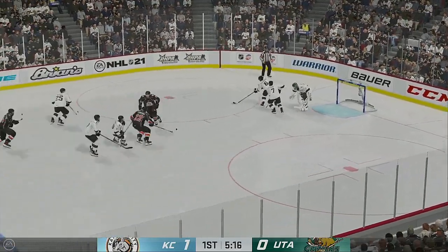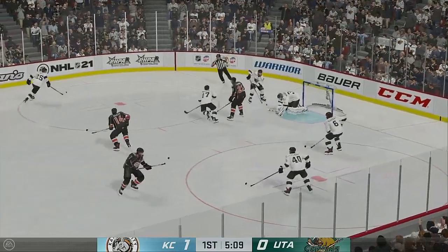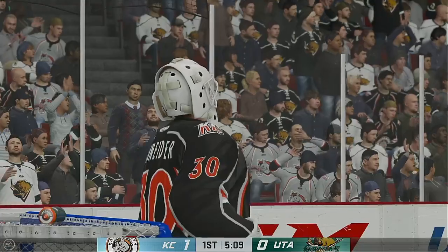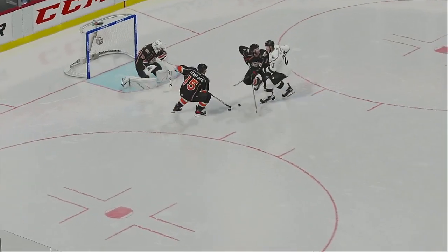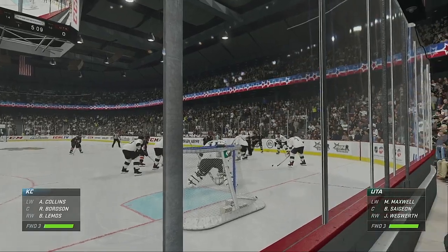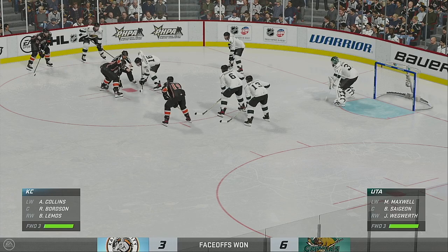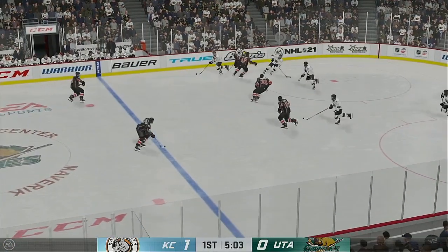Puts it on net, and he makes the save. Here's a shot. Save made by the goalie. Really sharp. Never loses sight of the puck to make the second save. Schneider's at the back of this man advantage break against, but he reads the play really well. Gets out, moves across the net to make the stop. More than half the period has expired. Kansas City's ahead 1-0. The Grizzlies win it in the defensive zone.